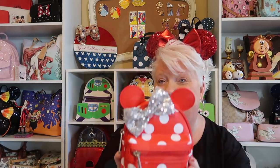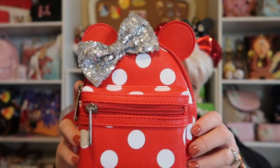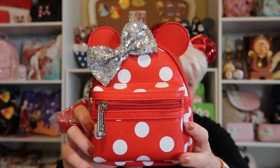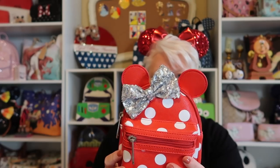Let me show you up close. Okay, so here we go. This is what this one looks like, and I think it's so cute. It really looks a lot like Minnie Mouse. Had this been a black bow, I think that would have really looked more like Minnie Mouse to me. But the silver bow is cute. They just wanted to give it some bling bling.